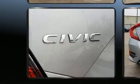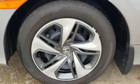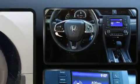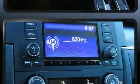Top features include front bucket seats, a tachometer, a trip computer, remote keyless entry, and more. Audio features include an AM/FM radio, steering wheel mounted audio controls, and four well-positioned speakers.